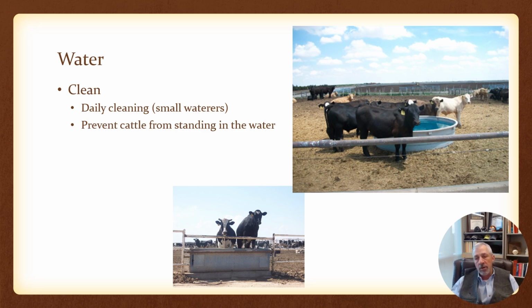It's not hard to do. If you're in the cattle, you're checking them, you can pull the plug out of that tank, scrub it out real quick, fill it back up. They've always got clean water. That may not be possible depending on your water tank situation, but ideally that would be good to do.